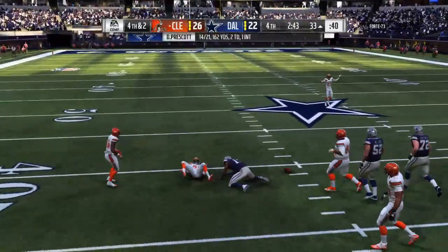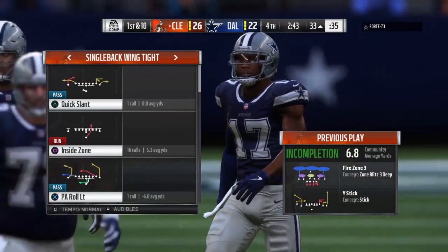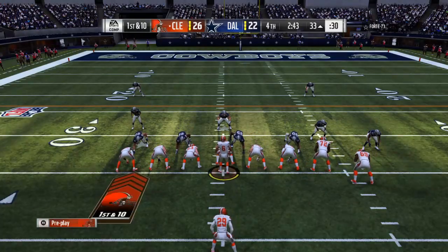Now they're in 4th and manageable. Just a little short, though, of that marker. Now they go for it on 4th, but this one is going to wind up incomplete. So the failure to convert, no doubt, really hurts. But this one's not over. A good chunk of time on the clock and the timeouts.